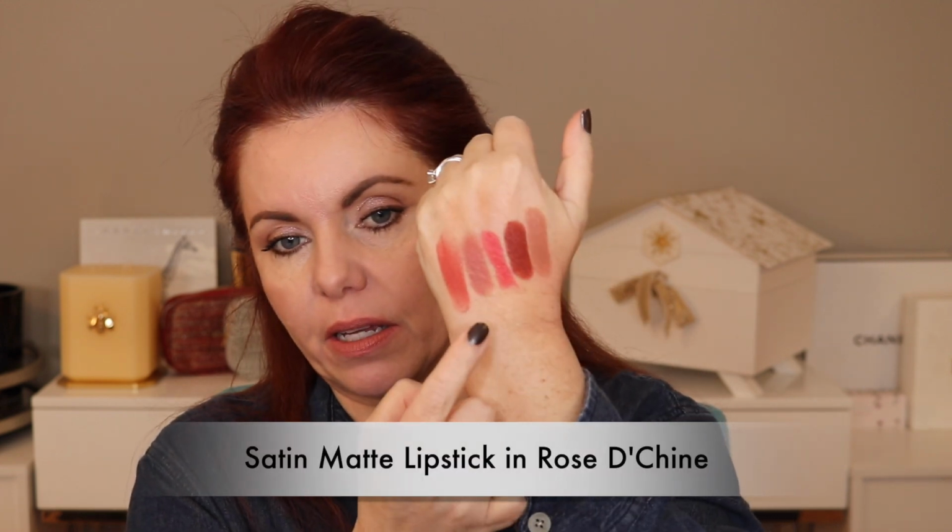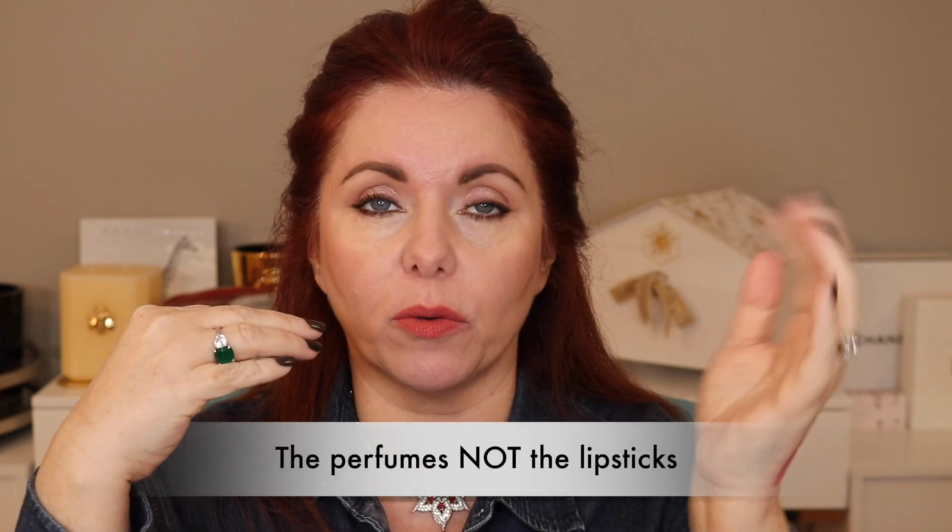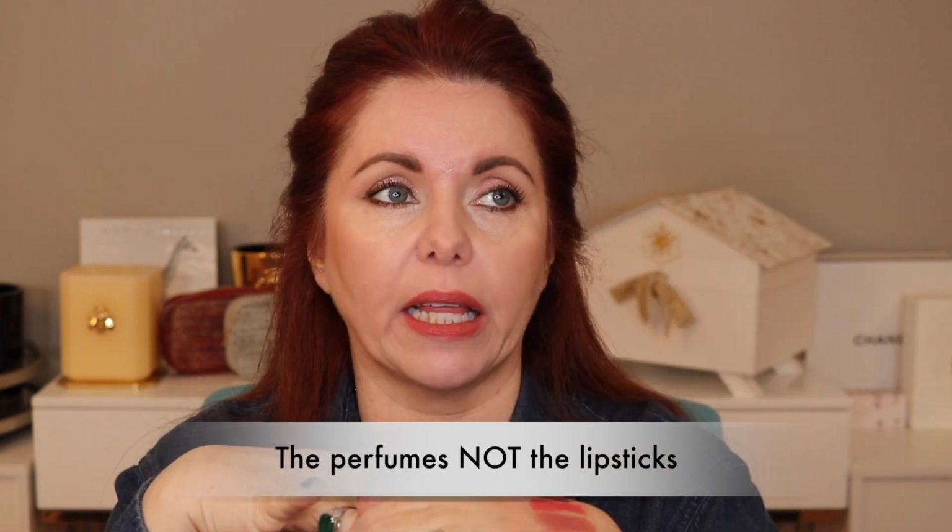And then last but not least will be Rose de Chine, which is that shade there. Pretty rose shade, has a little bit of peach to it. I'm gonna assume that there was a Rose de Rossi because there's the perfume, there's the three: Rose d'Amalfi, Rose de Chine, Rose de Rossi. So I'm gonna assume there's a lip that's Rose de Rossi, but I don't have it. Of the lipsticks, I can tell you that the Rose d'Amalfi is lovely. Really like that one. The other ones, not so much.